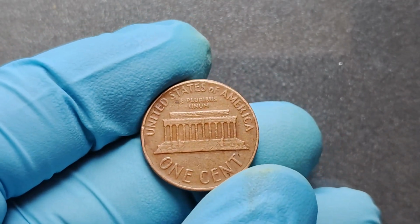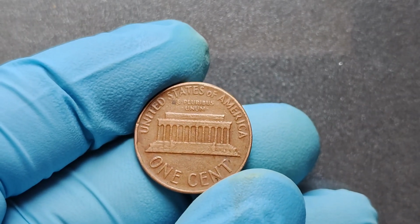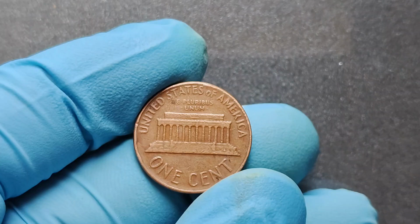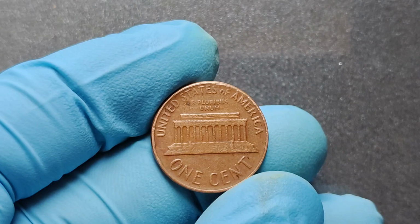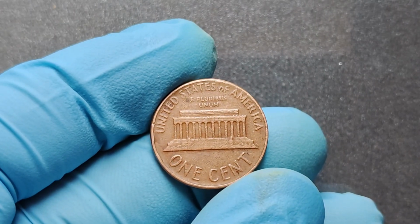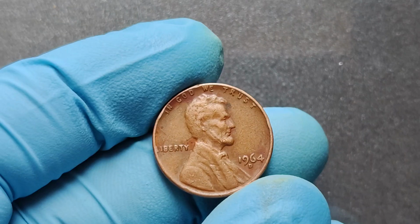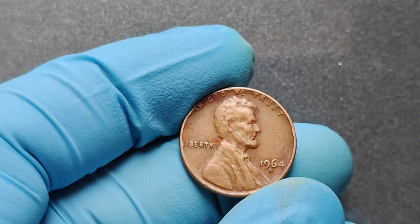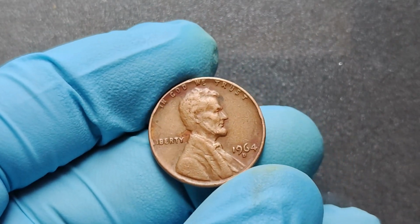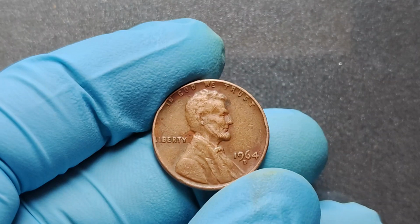Now, I have to share this because it still haunts me. Years ago, I was sorting through a bag of pennies, just mindlessly checking for wheat cents or anything unusual. I found this weird-looking 1964 D penny that felt a little heavier than usual, but in my rush, I tossed it into the spend pile. Spend pile. Can you believe that?